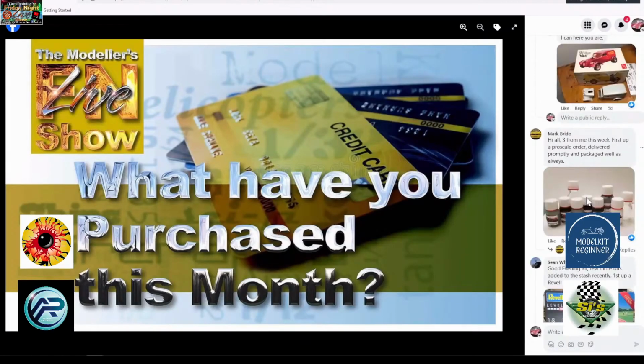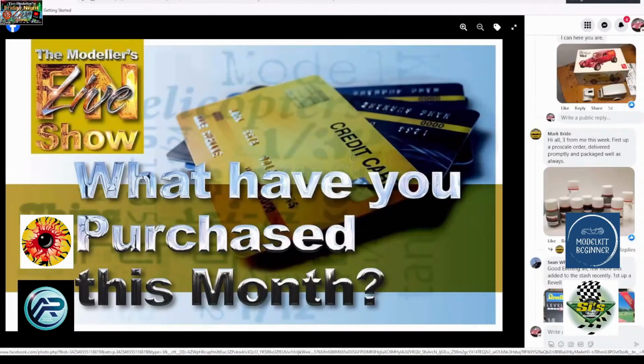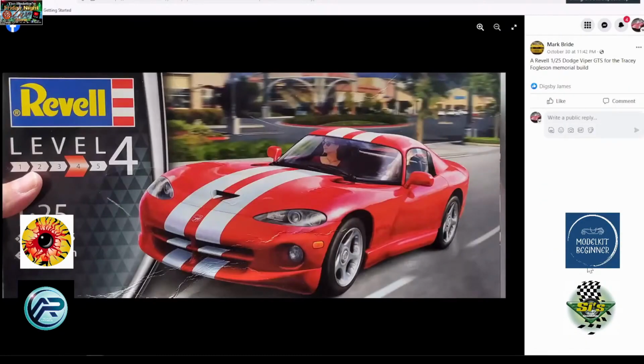Next up is Mark Bride, who says, "Hi all, 3 from me this week. First up, a Pro Scale order delivered promptly and packaged well as always." Very nice, some nice colours in there, including the stainless, the Aston Martin, and the chrome paint. Chrome as well. "He's also got himself a Revell 1/25th Dodge Viper GTS for the Tracy Fogelson Memorial build." Nice. Good luck with that.